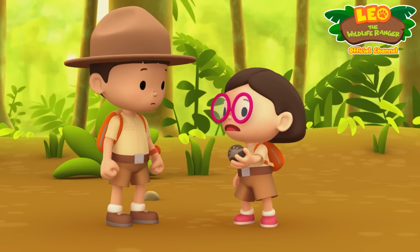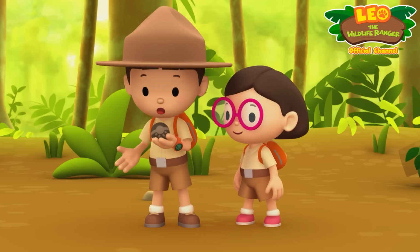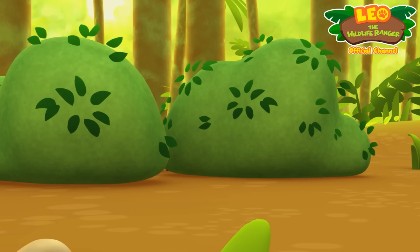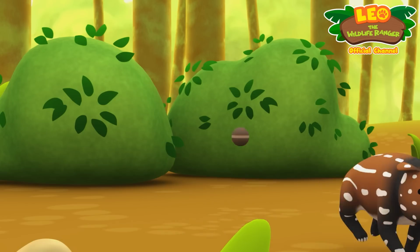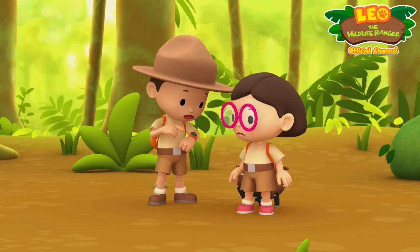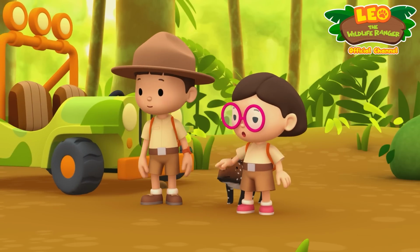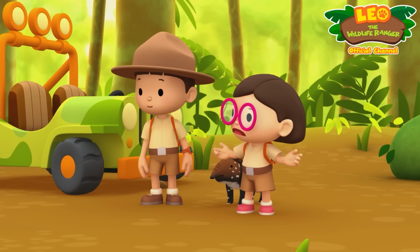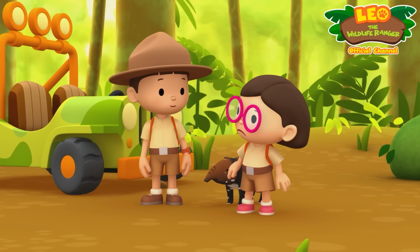Leo, use this! Good idea, Katie. Let's hope this works. Now! Now let's get the Jeep here. The tiger didn't appear yet, so I think it worked. But what about Hero? Don't worry about Hero. His nose can lead him here.